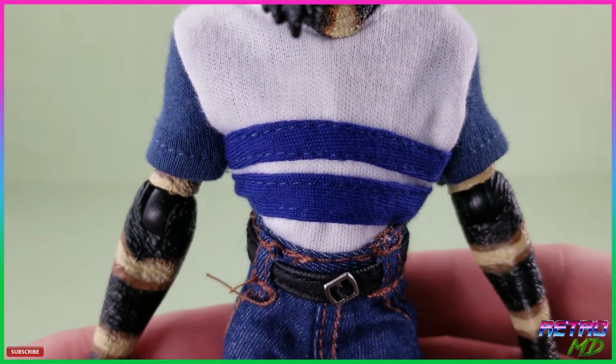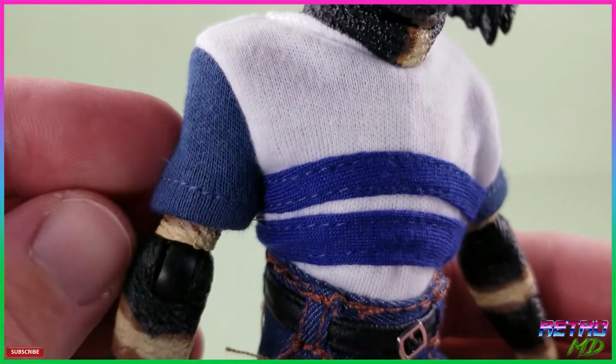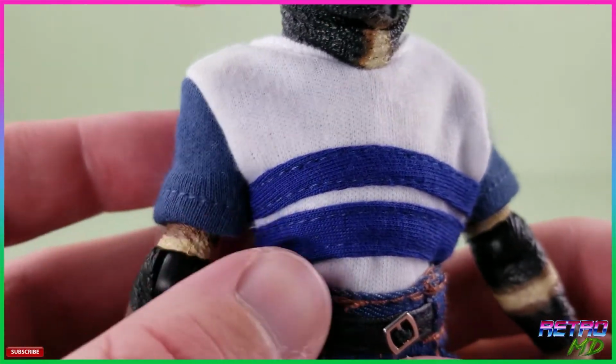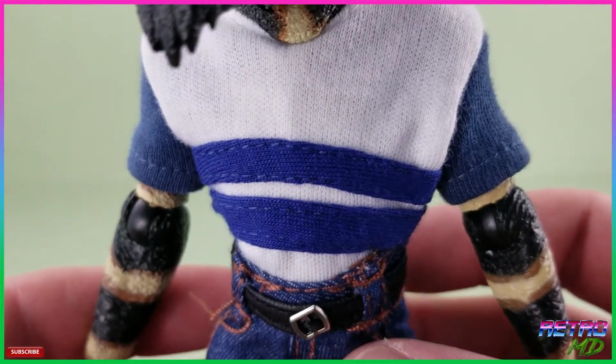Moving down to his torso, he is wearing a white-blue t-shirt. The t-shirt is made of a soft goods material. In most cases with soft goods on toys, I am not a fan of it. This actually looks pretty good in my opinion though. They did a really good job making it fit the figure.